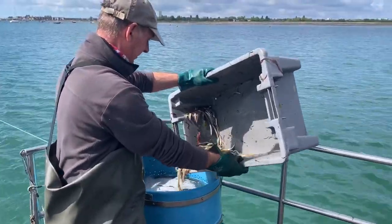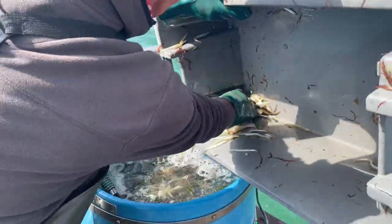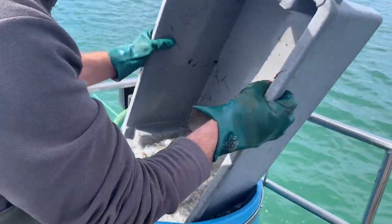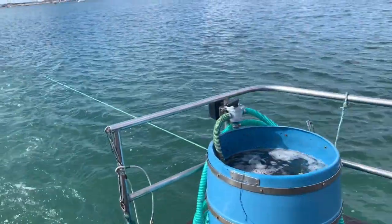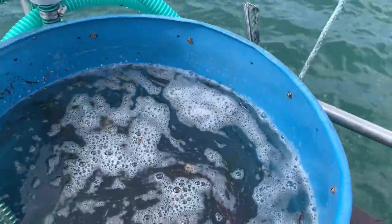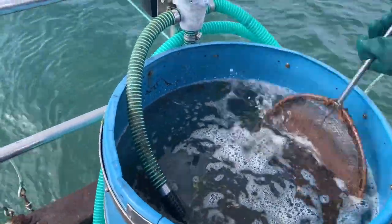Right, so we're putting the eels in the live bait tank now. As you can see, they're going in. Lively as hell. Give them a wash out. We'll be looking in the tub in a minute and see what they look like. So, you might want to wait for that. Yeah. So we're going to wait till the water settles. Yeah, if you can.